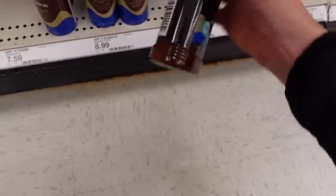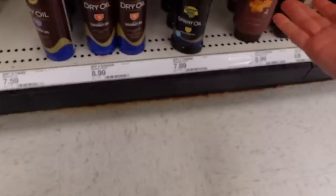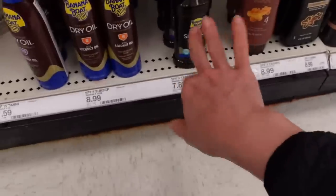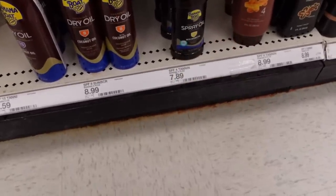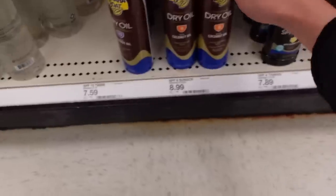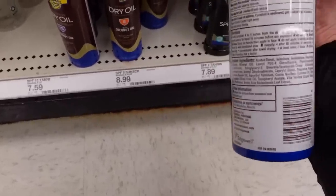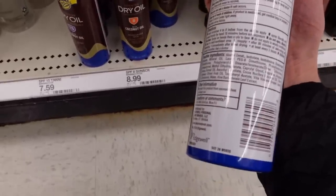The problem is that deep tan is UVA destruction. Like tanning is a form of skin injury. These kind of products are nefarious. I don't know why they still exist. I mean, this, like for example, SPF 8, that's not really adequately protecting anyone from anything.